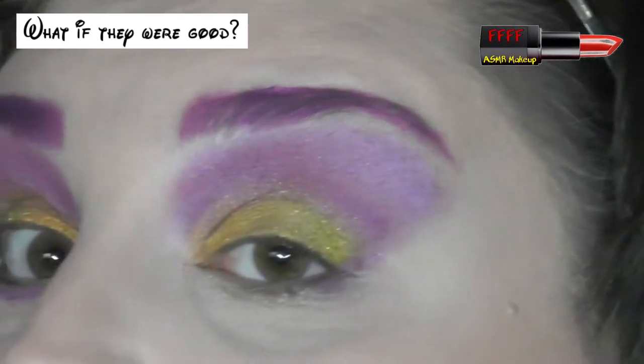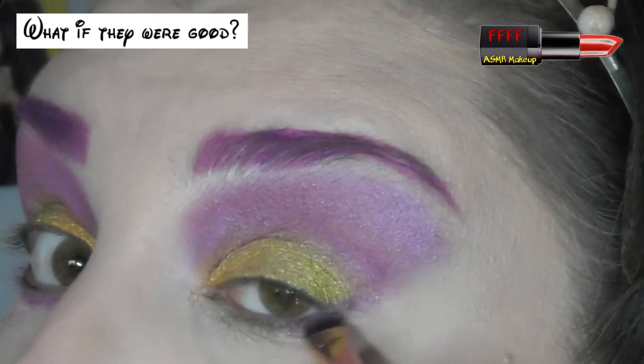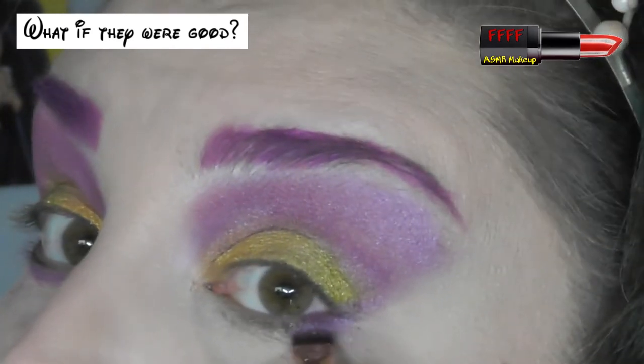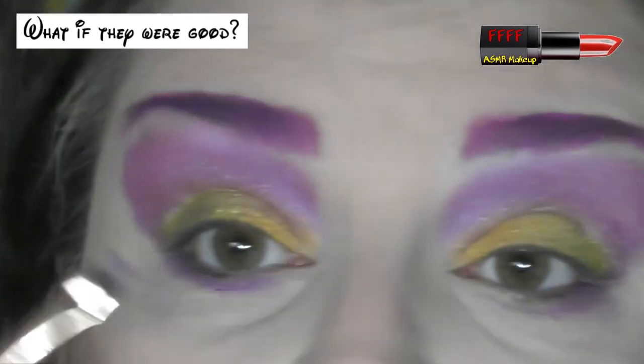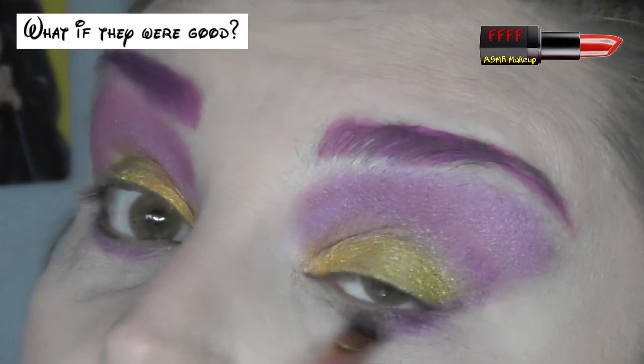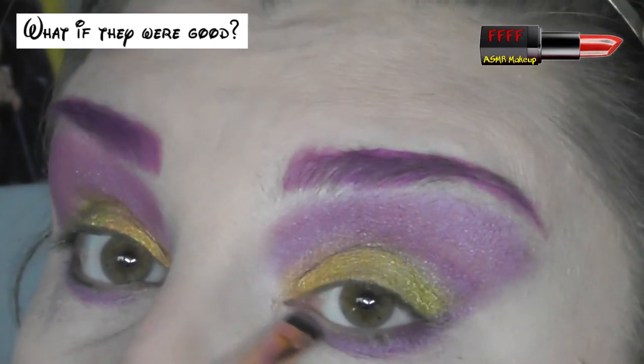Because I want the colours to join, but I don't necessarily. I still want to see the green here. I don't want to get any thick amount of purple at the edge, because you know, normally I'll put a darker element on the outer third there. But I wanted to do something a little bit different with this look today.